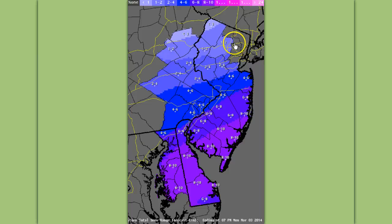So anyway, with this in mind, northwestern New Jersey is probably seeing less than 1 to 2 inches here. These are the graphics from the National Weather Service in Mount Holly, Philadelphia. 2 to 4 inches across central New Jersey, 4 to 6 across Ocean and actually into Monmouth County, back down towards Trenton. Now, these amounts again may have to be readjusted.